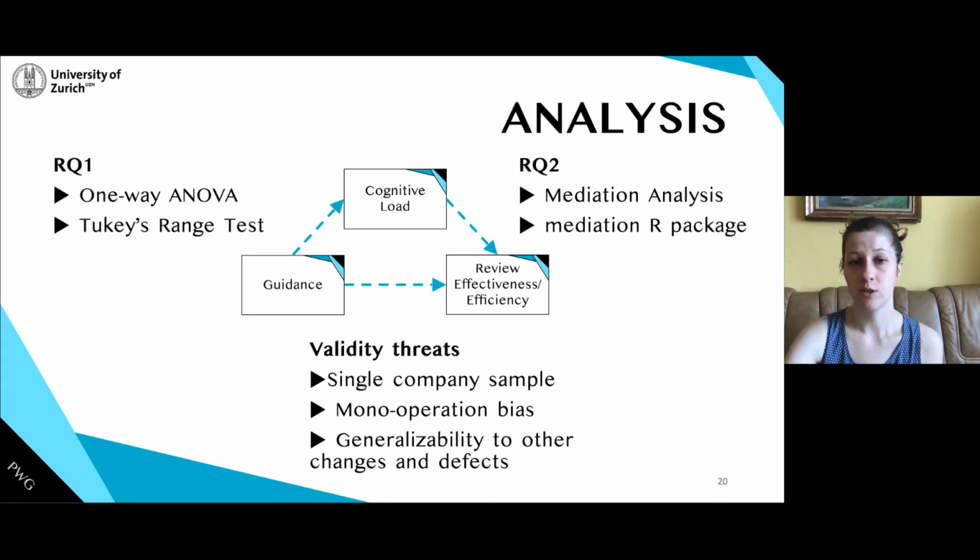Another issue is related to the implementation of the checklist and strategy as we created our own. We base ourselves on the best practices and principles we identified in the literature. However, this is still only one example and implementation of these conditions. Therefore, our study faces the mono-operation bias. Similarly, we can be limited with the possibility to generalize our results to other changes and types of defects.